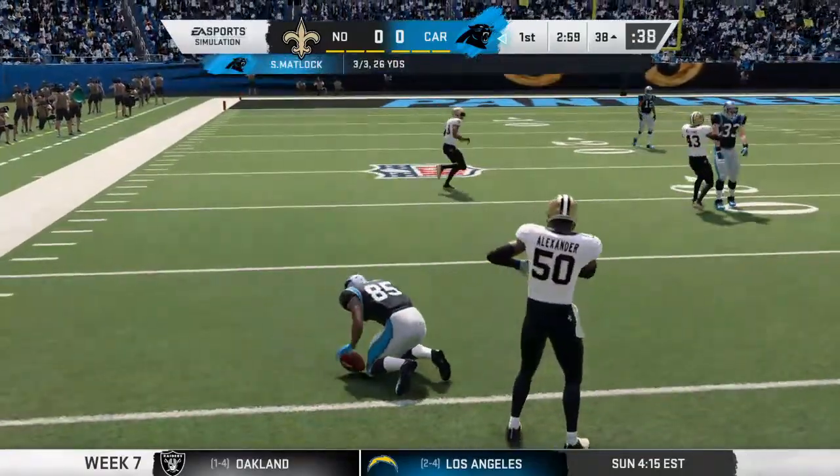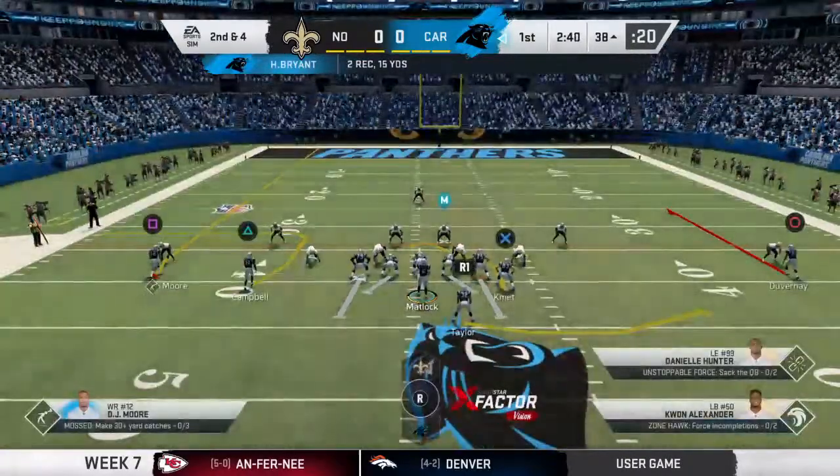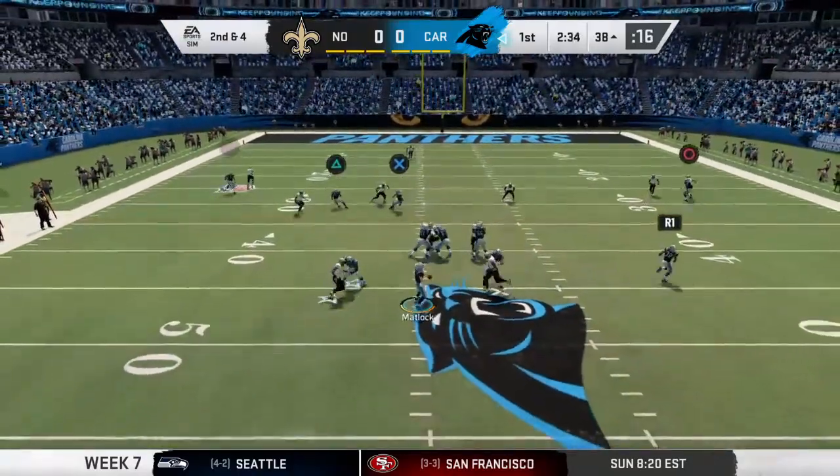A gain of 6 there on first. That's a staple of this offense. Drag route to the tight end. Yeah, he's unable to use his size to break off much more yardage after the catch, but still an effective gain nonetheless.